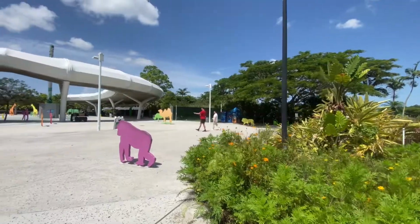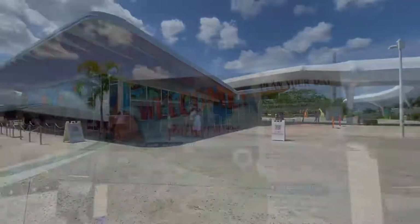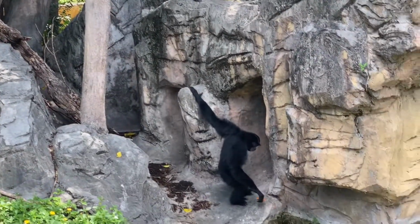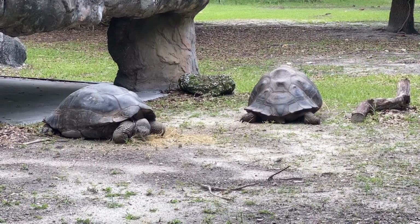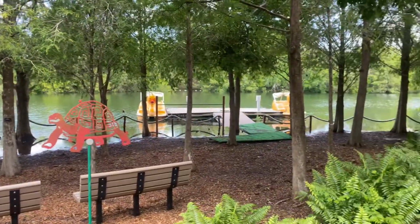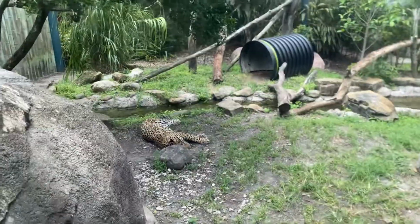We headed to Miami-Dade Zoological Park and Gardens, also known as Zoo Miami. This is the largest zoo in Florida. It has over 4 miles of walking area. Zoo Miami is the only tropical zoo in the continental United States. It houses over 3,000 animals on over 750 acres.